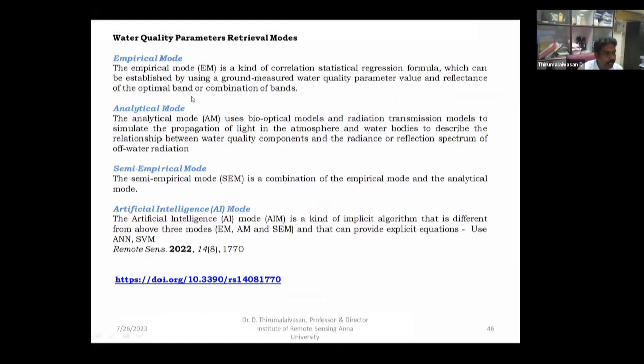And the empirical model again is not the only way that you do water quality analysis. There are analytical models which use radiative transfer models and bio-optical models, which can be used for the propagation of light, both within the water as well as in the atmosphere. And you also have semi-empirical models. And finally, machine learning and artificial intelligence models are also available.